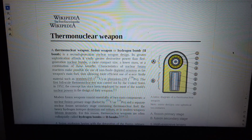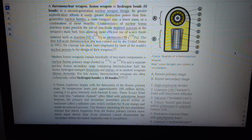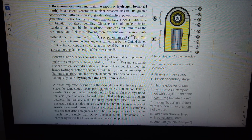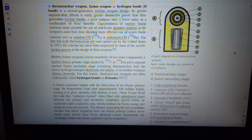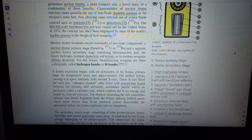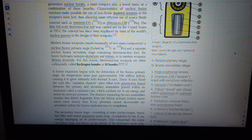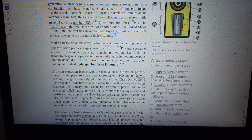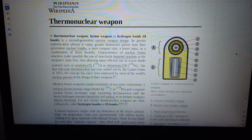Thermonuclear weapon. A basic diagram of a thermonuclear weapon. Note: some designs use spherical secondaries. Fission primary stage. Fusion secondary stage. High explosive lenses. Uranium-238 tamper, lined with beryllium reflector. Vacuum, levitated core. Tritium boost gas, blue, within plutonium or uranium hollow core. Radiation channel filled with polystyrene foam. Uranium pusher forward/tamper. Lithium-6 deuteride, fusion fuel. Plutonium spark plug. Radiation case, confines thermal X-rays by reflection.